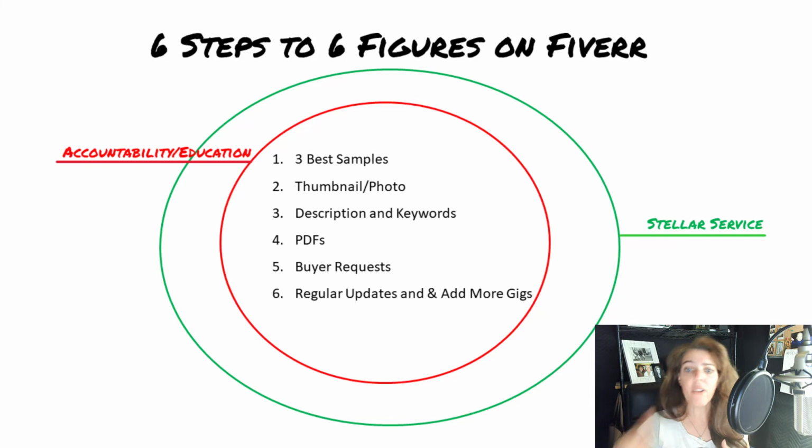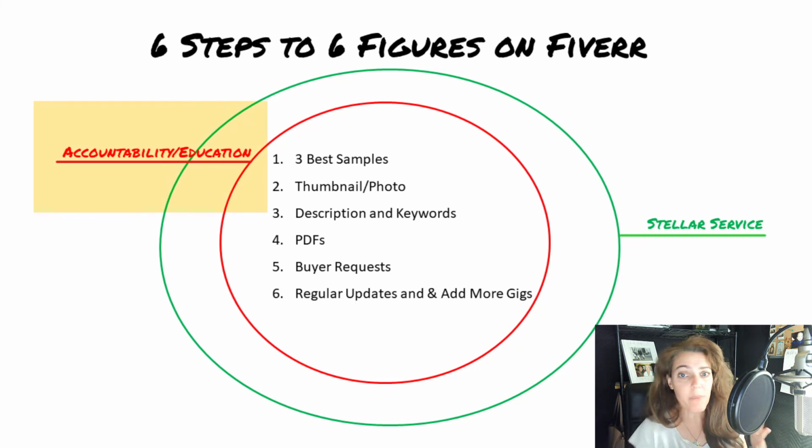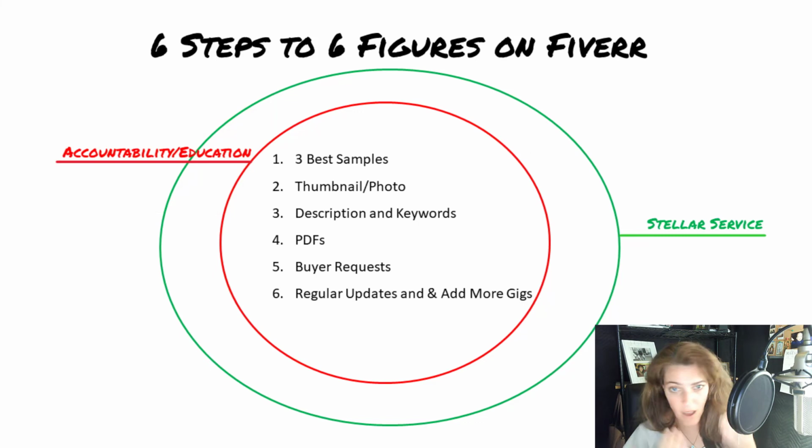And then, of course, there's a red circle around all of this, and that is the accountability and education piece that's just encompassing. Definitely find a group of freelancers who are on Fiverr. Pick their brains. Anytime you have a chance to attend a Fiverr event to learn from the masters, hit those up. And of course, get coaching, get more education for whatever your gig, whatever your service is. Continue that education so you can offer more services and better services, the best services to your clients.